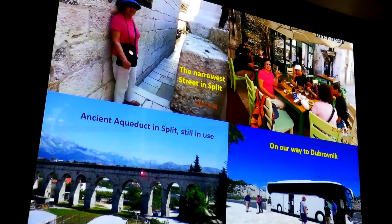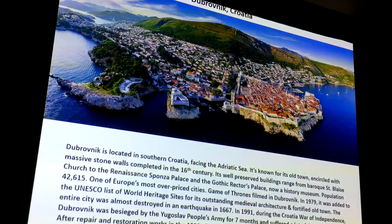As we drive through Split town, we notice there are ancient aqueducts, and the tour guide said they're still in use. They ship water from kilometers away to the palace and the town area. So it was still built during the Roman times. Okay, now then we got to Dubrovnik.